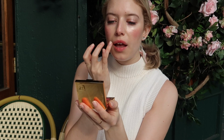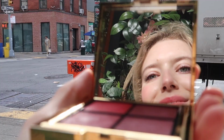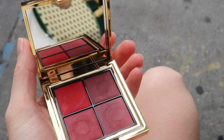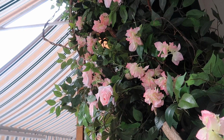You apply with one finger to the lips, and then you can also use it on your cheeks as well, or even your eyes as an eyeshadow. So it's perfect to put in your purse for quick touch-ups throughout the day. It's also just a beautiful accessory in the gold compact, so it looks lovely when you take it out after brunch or dinner or wherever the day takes you.